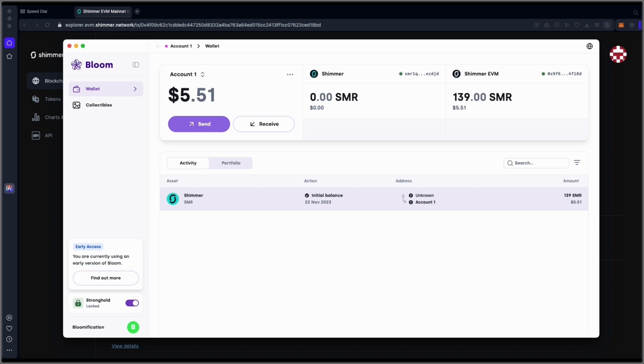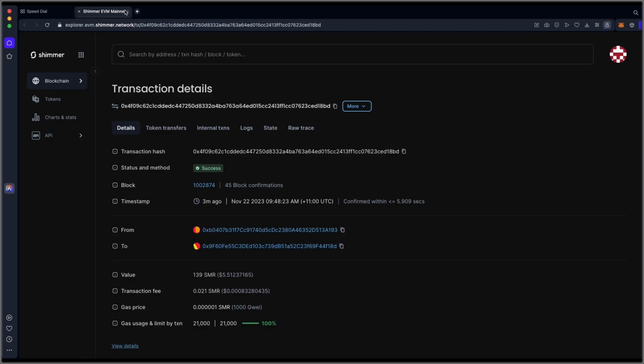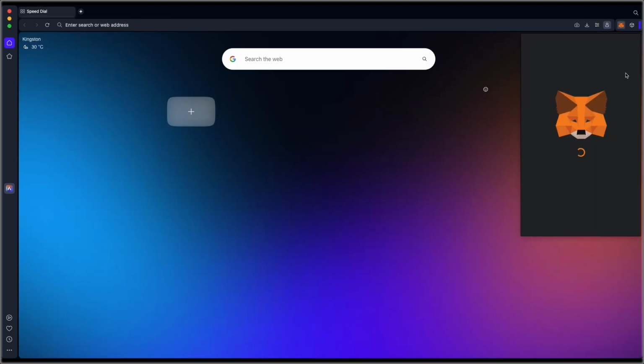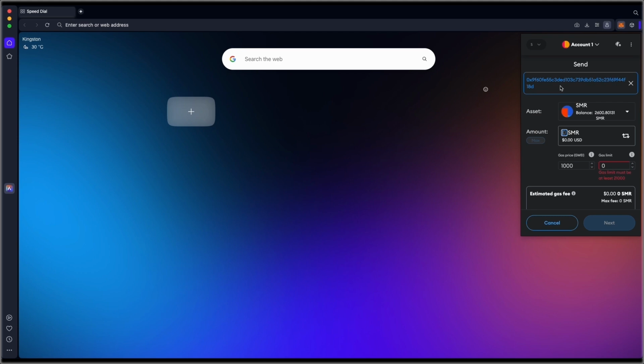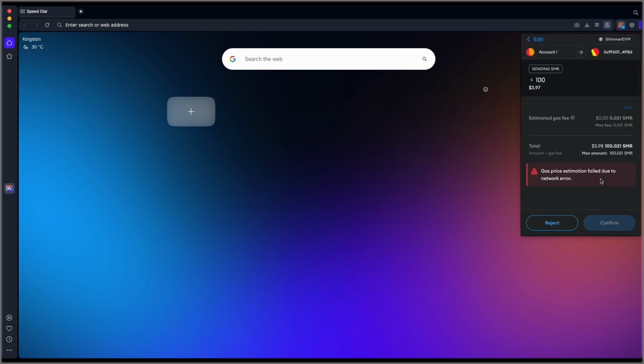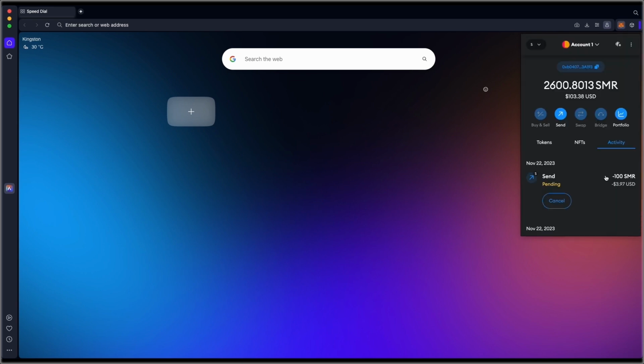All right, well, I had to log out and log back in for it to show up. I'm going to try one more time. Let's see. Make sure it's copied. Let's go back. Open up Metamask. And send. Send another 100. Click next. Confirm the transaction. That was faster than the time before.